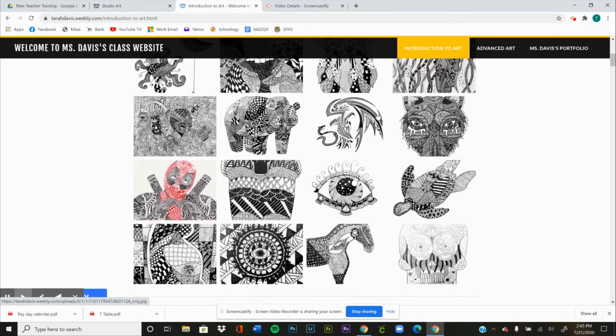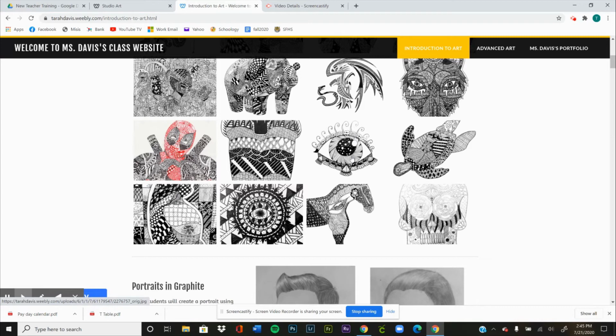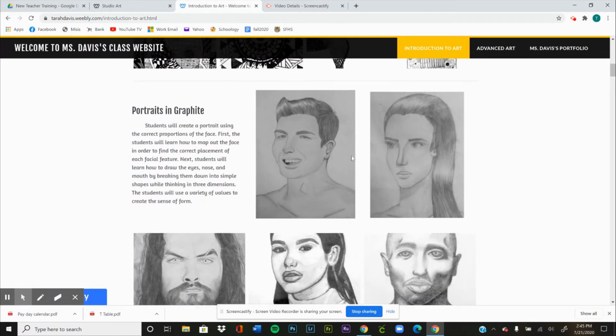So Zentangles are very soothing, right? Because it's kind of like you're doodling, but it's an organized doodle. And they turn out really cool, and they're a really good first project because it's just line and shape, which is, you know, in my opinion, the easiest form of art. So we're going to start with a Zentangle. We are also going to learn how to draw portraits.